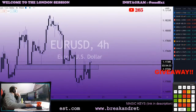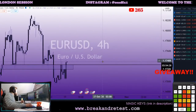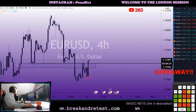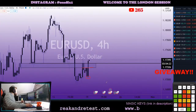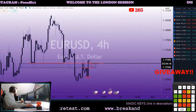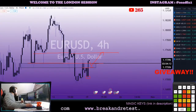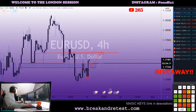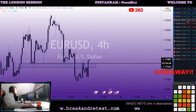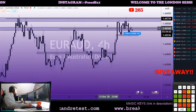I'm just gonna wait for EU because I think it's way better, and the fact that we came all the way from this support here, went through above the previous 4-hour candle, also closed above resistance. I think a retest here might come a little deeper, but we're gonna manage to do a good entry there. I think EU is better here. I'm gonna focus on EU. EA is good, but I have doubts.